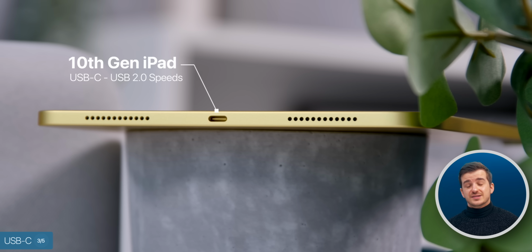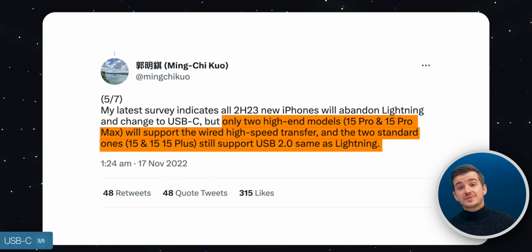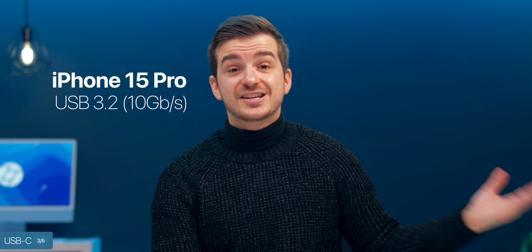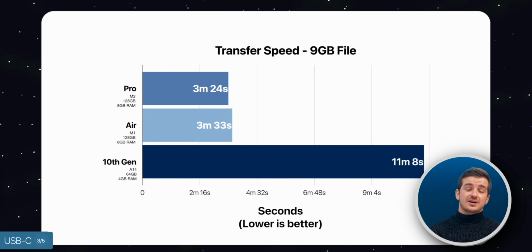This is because they've done exactly the same thing with the brand new baseline iPad. And then Ming-Chi Kuo reported this exact same thing based on info from his supply chain sources, that we will indeed be seeing USB 2.0 speeds on the iPhone 15s and then faster speeds on the Pro models. How fast? Well, my guess then and now still is USB 3.2, so 10 gig per second speeds, which would match the speeds that we currently get from the iPad Air.